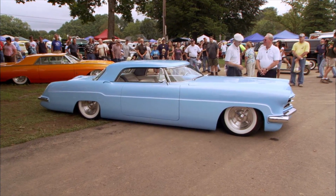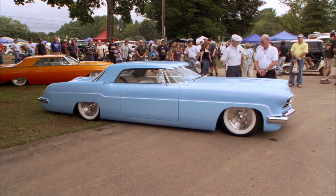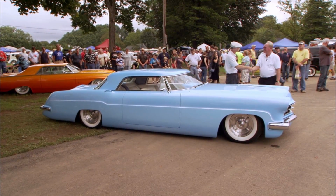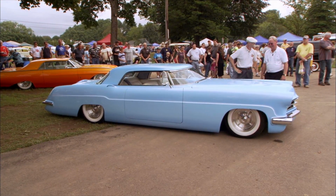No way. Like I said at the beginning, it takes a brave man to go chopping on a Continental Mark II, but you pulled it off. Thanks for bringing it out, Don. Thank you. Beautiful car, man. That is cool.